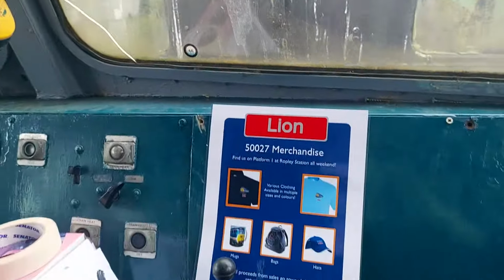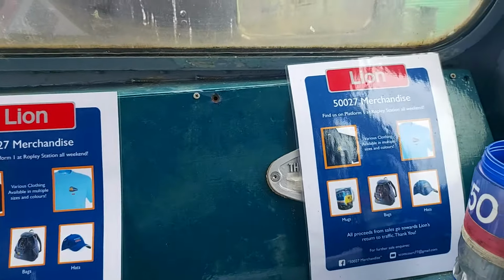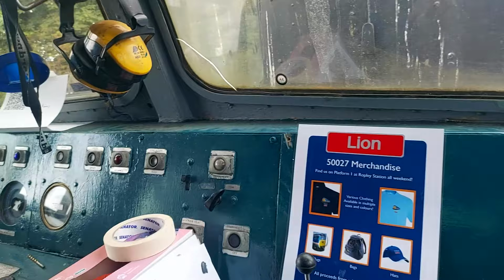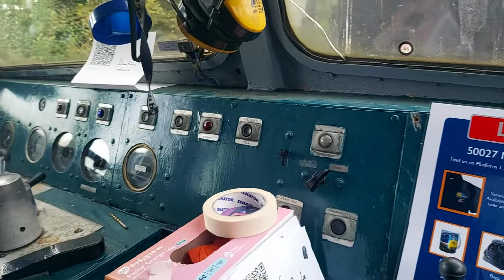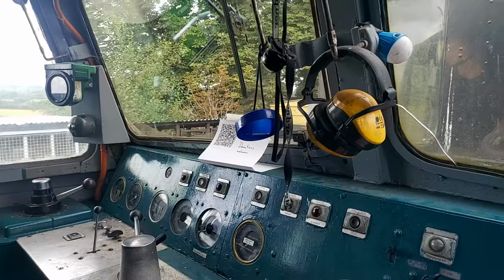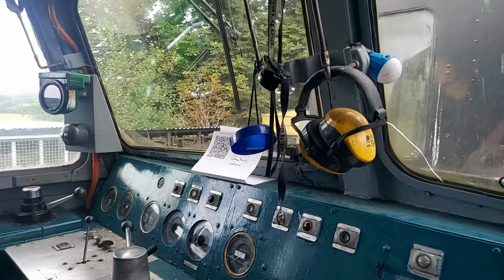And this is all the merchandise you can get, some at the store. You can go online. Is it also on Facebook? They're on Facebook. So for the merchandise, you can order it through the Facebook page. 50827 merchandise is a separate page to the actual Lion page itself. And a chap called Scott does a lot of the processing for that.